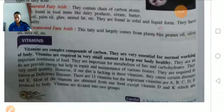Vitamins are required in small quantity and they are an important constituent of food. Vitamins help in the metabolism of fat and carbohydrate, which means they help in converting the food into energy. And if our diet is lacking in any vitamin, it leads to deficiency disease.